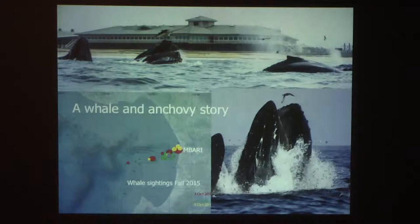I don't show you the pictures, but Moss Landing used to be a whaling station, many, many years ago. There was a pier that was just recently torn down where they would launch their harpoon boats to get the whales, and you could see them breaching. And if you look carefully at this image, this humpback is lunge feeding through a school of anchovies. And so these little speckles here are anchovies flying all over the place.